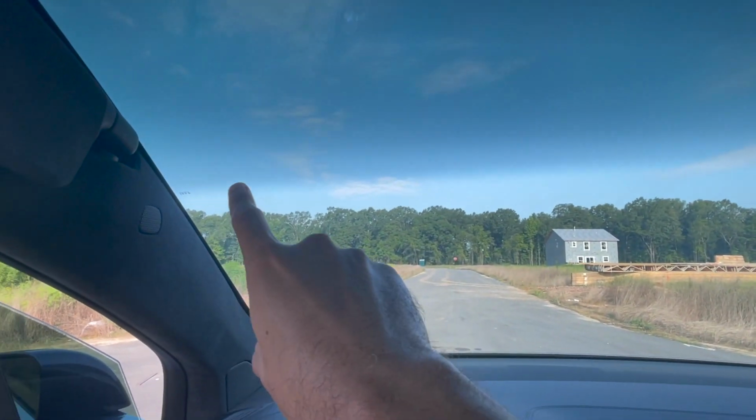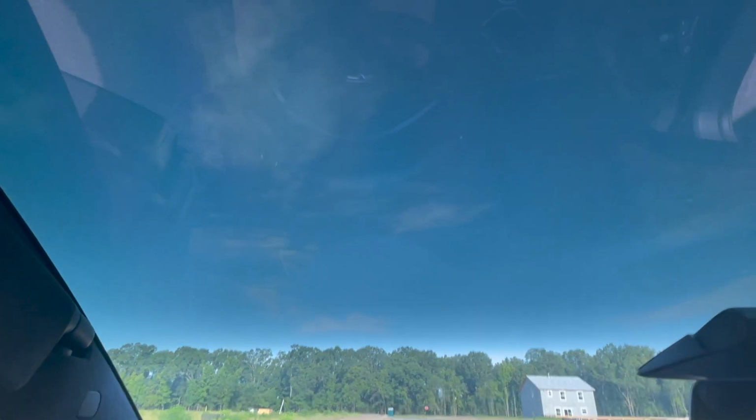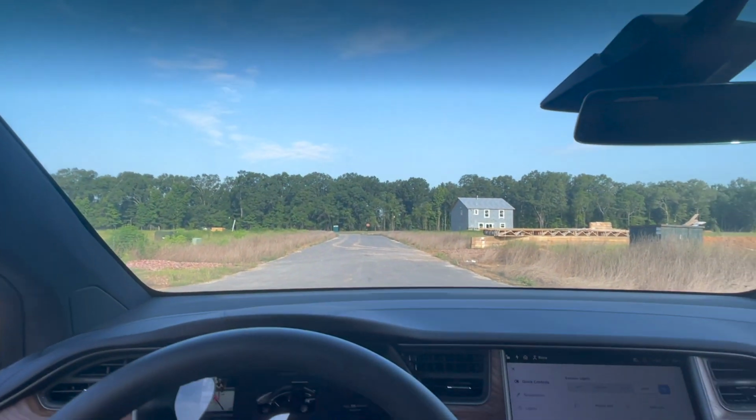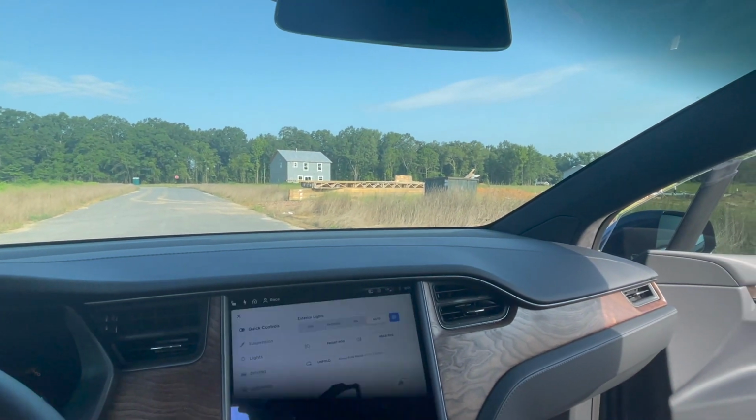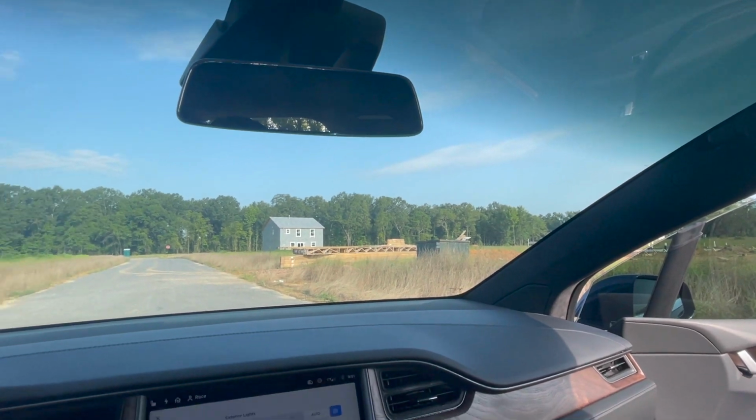This factory tint came from the factory, everything from this tint from above. I especially see this getting pretty hot in the summertime. So if you do buy a Model X, I highly suggest some ceramic tint, probably all around the vehicle.